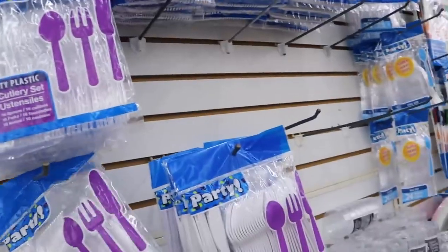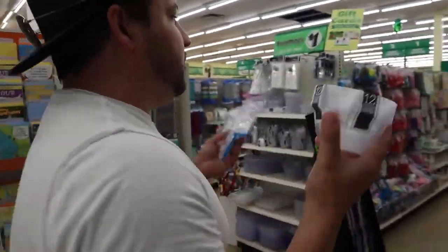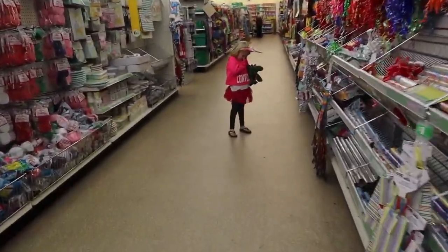Wait, do they have a slime section in the Dollar Tree? No, but we're going to need mixing tools. Where are the spoons? Here, super heavy duty. Perfect for slime making. Rory, what do you think? Yeah? We found it.